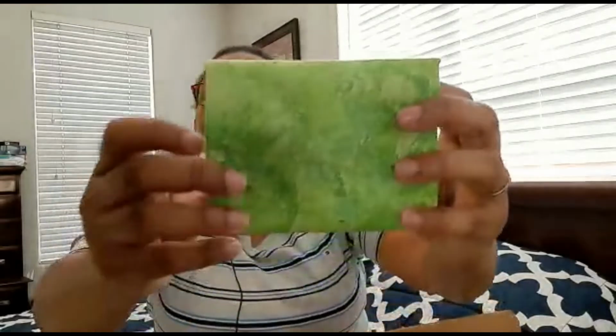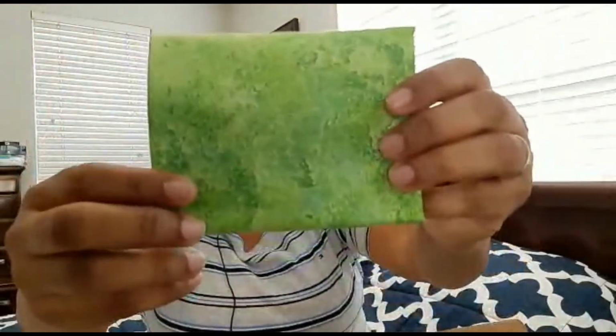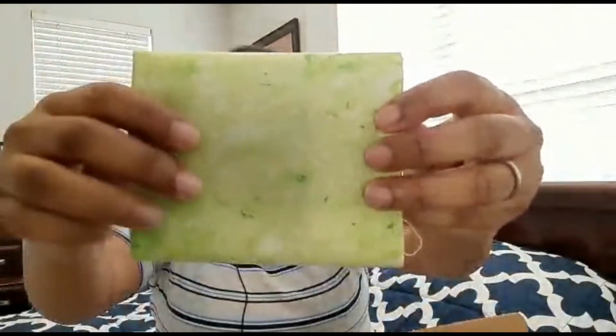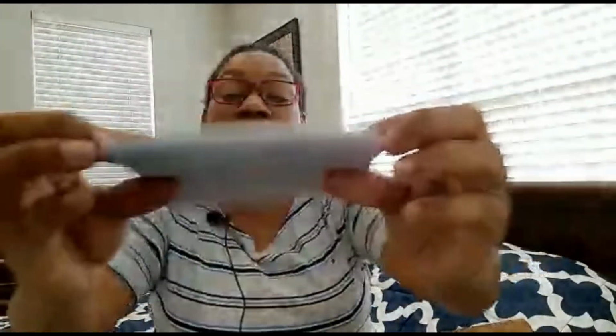All right, I kind of think this one should be down here. Let me move it over because it looks like it shouldn't be there. All right, then this one is a pale green. Very nice. And a lighter green with some white. And then wow, this is really pretty. It's like a soft blue with purple and pink. Very nice. Very nice.